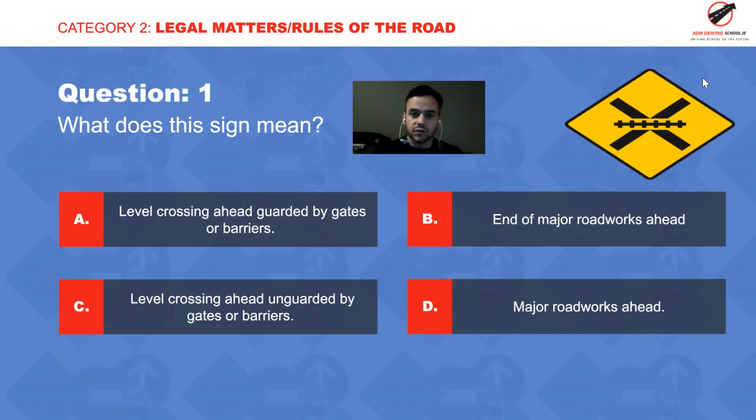You know they're warning signs because they're usually in a diamond or a rectangular shape. They're usually yellow and they have a black outline, and their symbol is black, warning you of the danger ahead. Usually when you see one of these signs, you really have to drive a little bit safer and react to the hazard ahead. So we're going to dive straight into this.